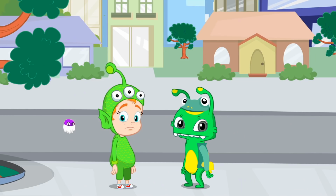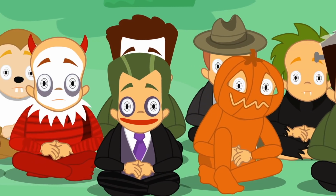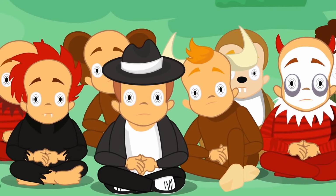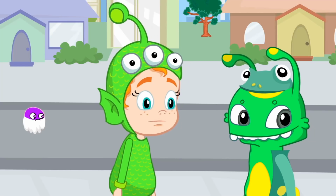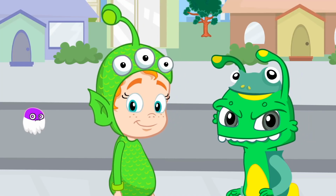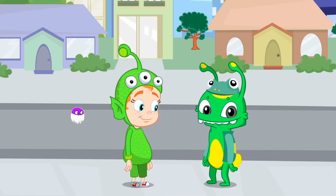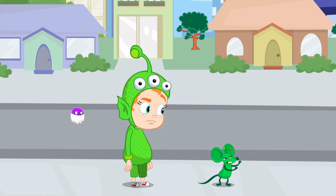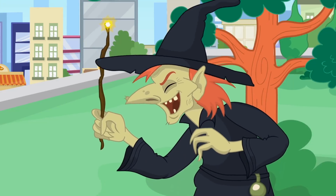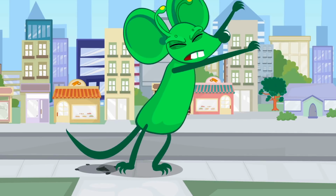How can we scare her to make her go away and never come back? Frankenstein? Joker? Michael Jackson? A mouse. Wait, a mouse. That's it. Witches are scared of little mice. Groovy, transform into the biggest mouse you can. Bigger, Groovy. Bigger.